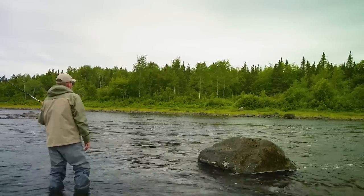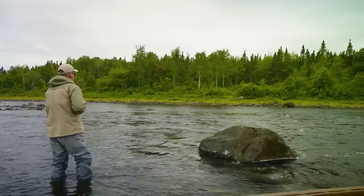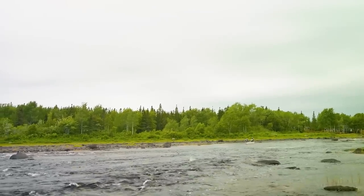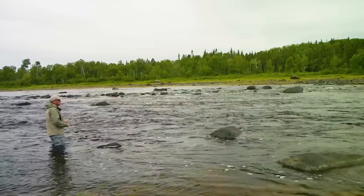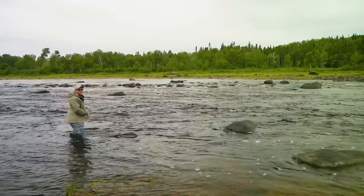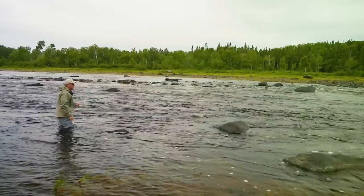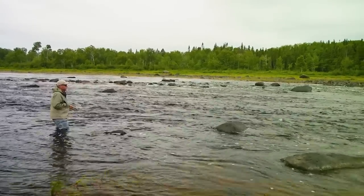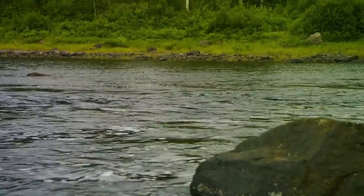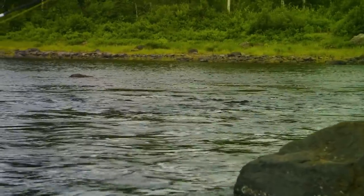Mitch's prediction was true. There are a pile of fresh fish coming into the river from Gander Bay. Some a little too close for comfort. It scared the fish. Never give up, right? That's salmon fishing for you. Never ever give up.